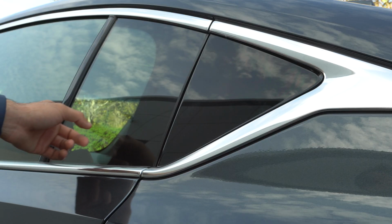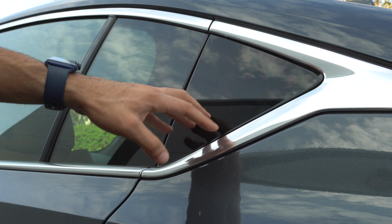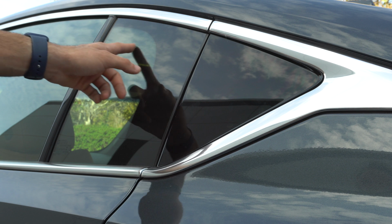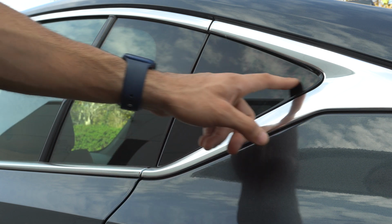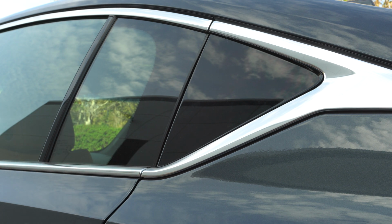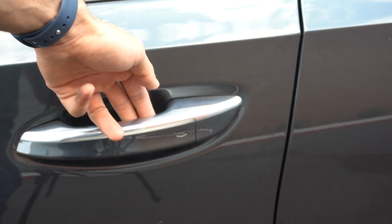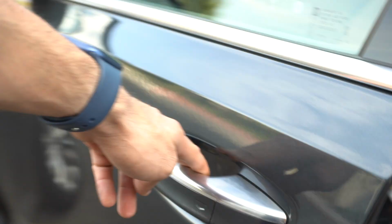Yeah, this is very similar to when automakers make fake vents on their vehicles just to make it look aesthetically pleasing, because the glass literally ends right here and this is just a plastic blank piece. So it's just a design look rather than practicality or function. Also, I should probably mention, in case you haven't noticed yet, that this door handle is a one-piece design. It opens up with a single button.